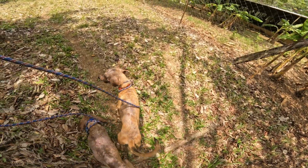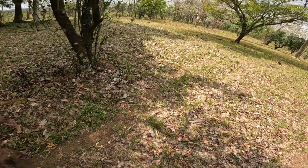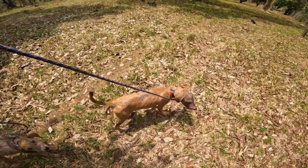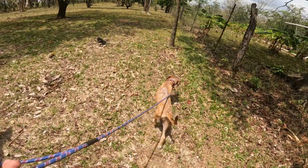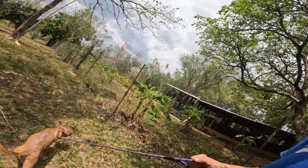Punky just rolled around in the grass, and you could see she's itched off some of the scabs on her face. But like I said, she's healing. She's healing slowly, but she's healing. Come on, girls. Why do you have your leash? I know that's around you.